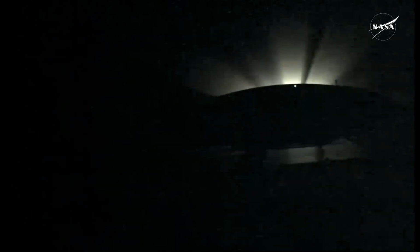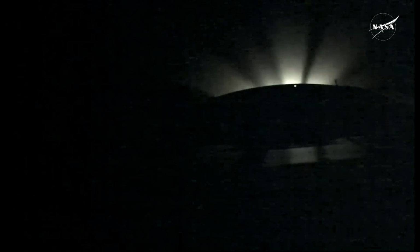4 minutes into the flight. 4 minutes and 45 seconds of powered flight remaining. Second stage performance right on the money according to the launch controllers in Baikonur. 4 minutes, 20 seconds into the flight. Good view from the upper stage camera looking back down the length of the Soyuz booster.